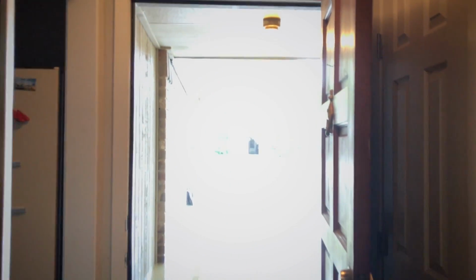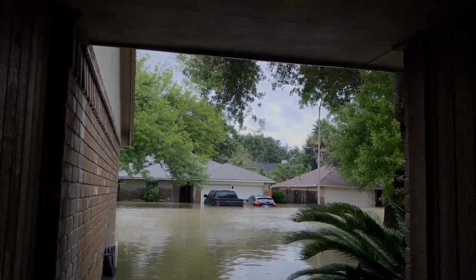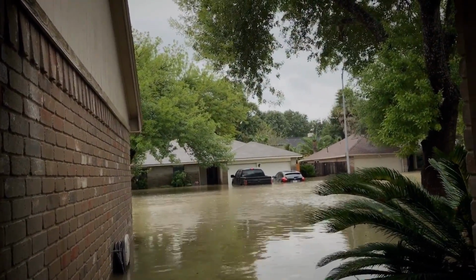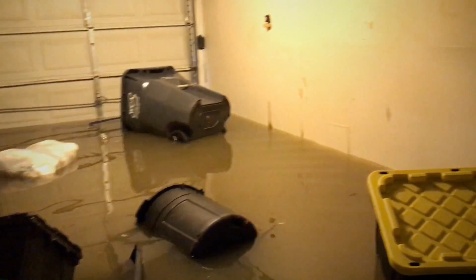Oh man, that helicopter just flew super low right in front of my house. All right. That's a garbage can. It might be time to just make my way out of here. I don't want to be confused for somebody that needs rescuing. That's pretty important.